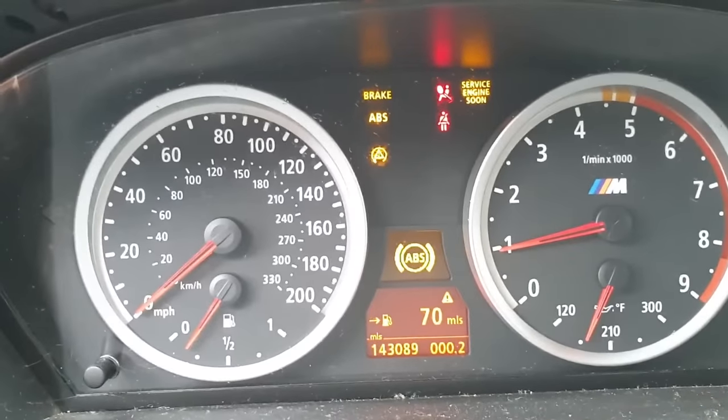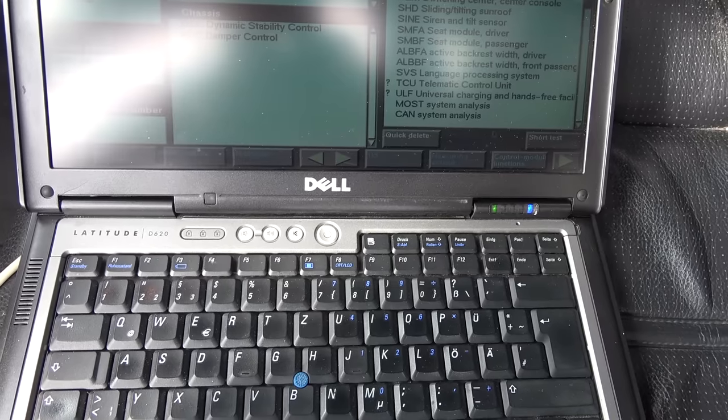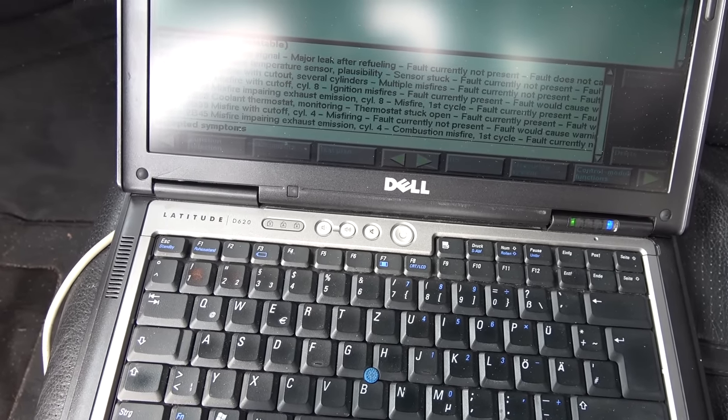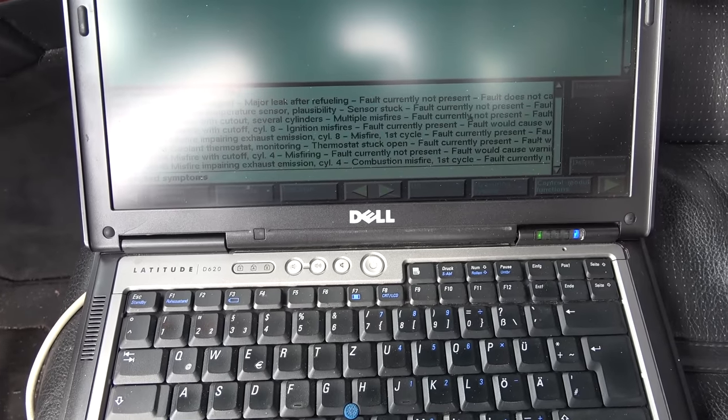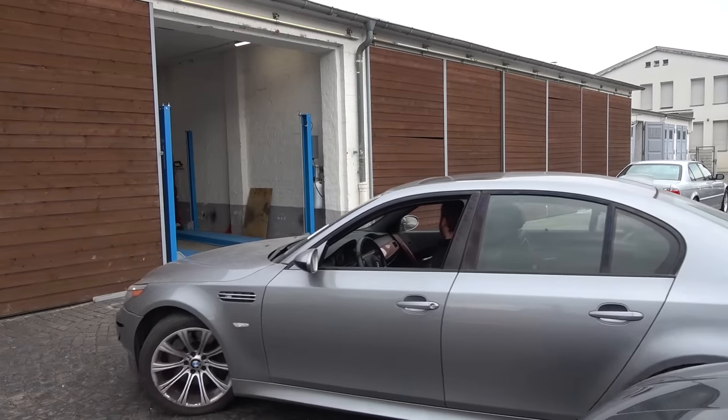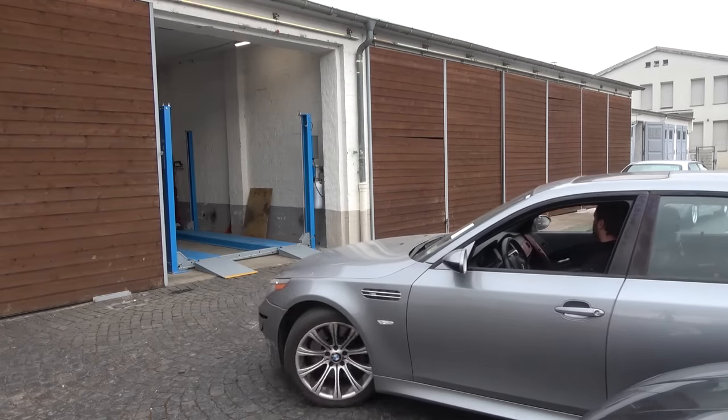Every single light is on the dash, as you can see. The engine sounds overall healthy, but it is misfiring, so I was eager to see the codes. We have a code for a stuck open thermostat, coolant sensor, fuel cap, and misfire on cylinder 4 and 8. Based on that, I pulled it inside to do some simple troubleshooting.